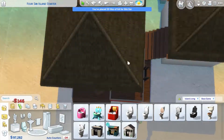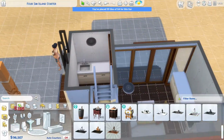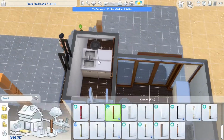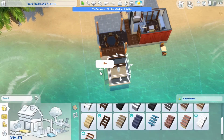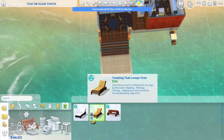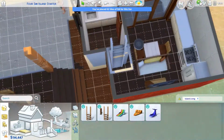But yeah, so that's enough ranting about that. This house, I believe, ends up being tier 2. That was my goal for this build, because I said tiny home, and technically tier 2 is a tiny home. The other one's a micro home, and then that one's a small home. So tier 2 is really what I was aiming for. Tier 1 is just too small for me.